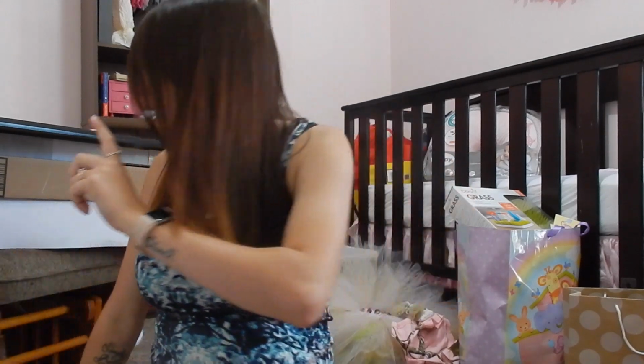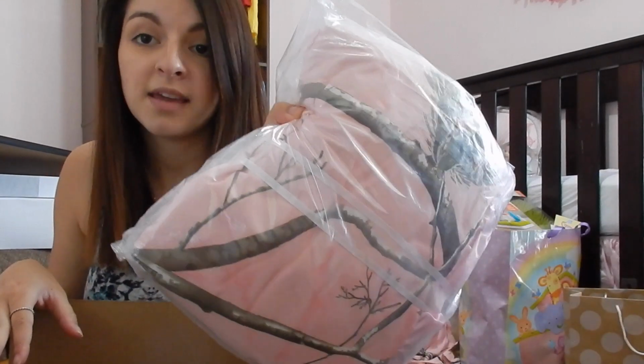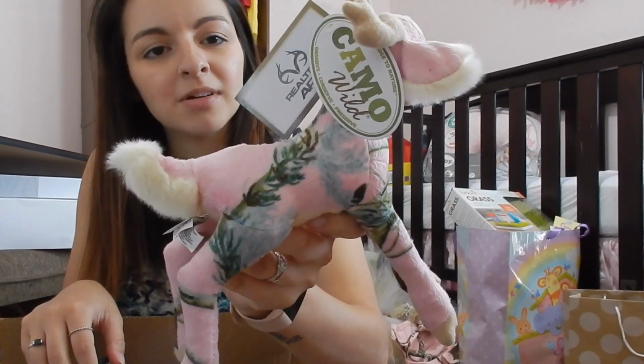And along with that, she also got us a camo blanket and this little camo stuffed animal. One of my friends that I work with painted us the sign to put up in the nursery.